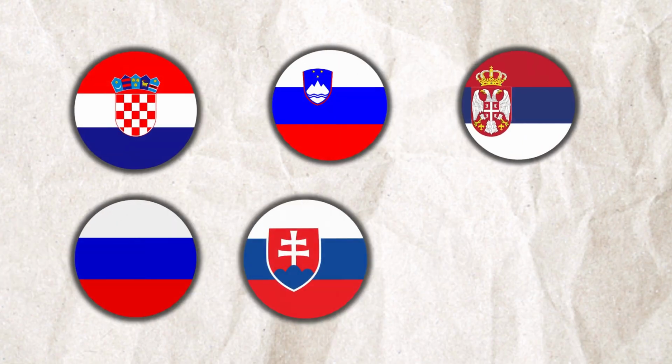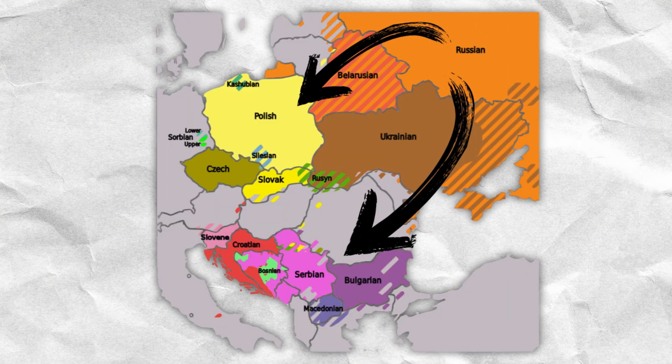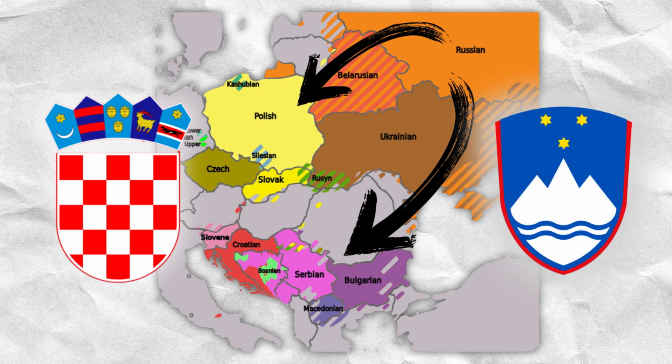While their colors are similar, each of these flags tells a unique story about the countries they represent. From Russia's influence on the Pan-Slavic movement to Croatia's checkerboard and Slovenia's golden stars, every detail holds a piece of history. Together, these flags remind us of the unity and shared culture of the Slavic nations, while also celebrating their individual differences.